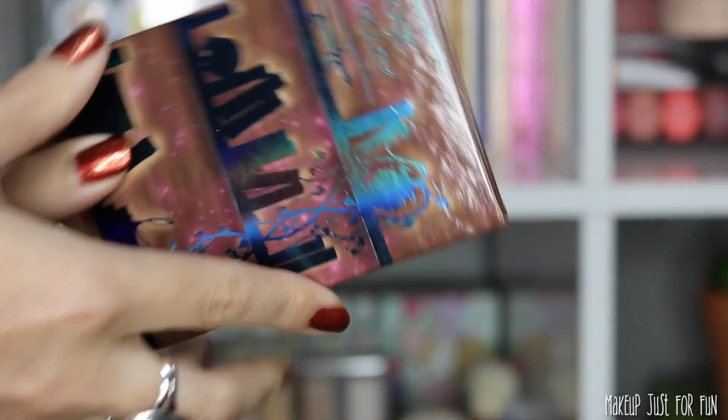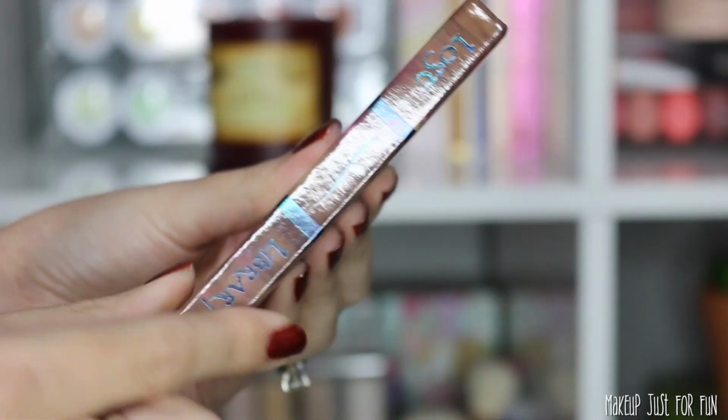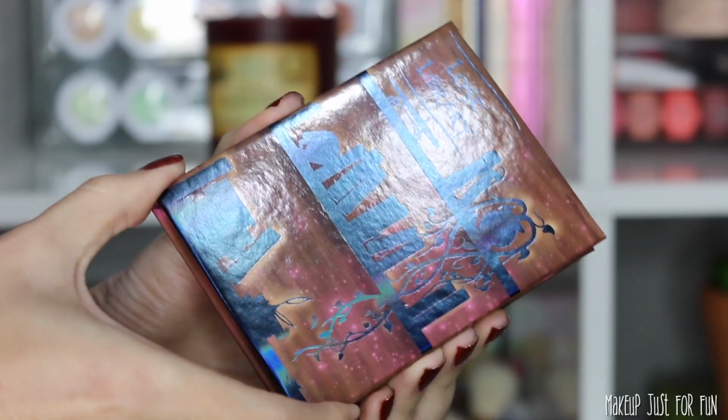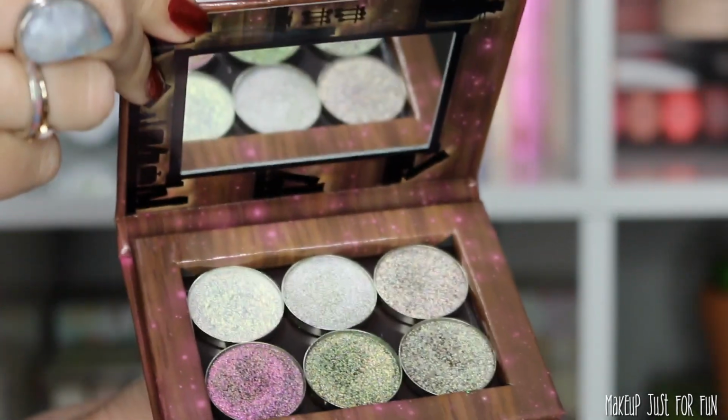I just love everything about this. I'll try not to harp on how cute and clever I think this packaging is, but no promises because it looks like a book. Like, come on, this is so adorable. I love this. All right, let's take a look inside.